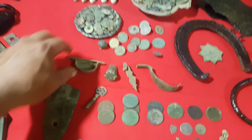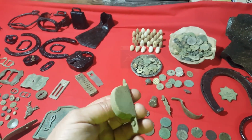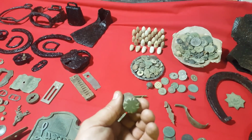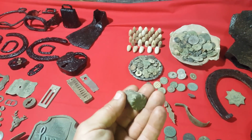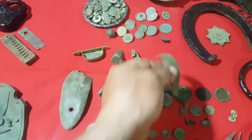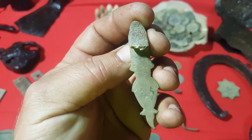All right, let's see. A lot of these things I didn't know what they were. I didn't have a clue what this was when I dug it, but this is part of a candle wick snuffer. This, we thought it was part of a sword handle. It's a colonial walking stick. That's what that is from. This is a trigger guard. Here's the other part of the trigger guard. It's got a little fancy on there. I don't know if you can see it or not.